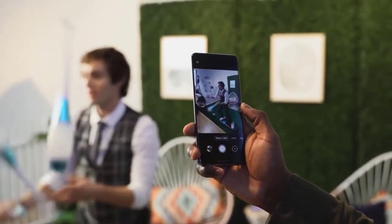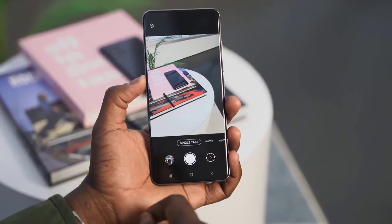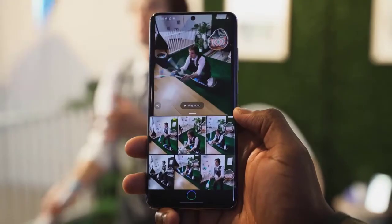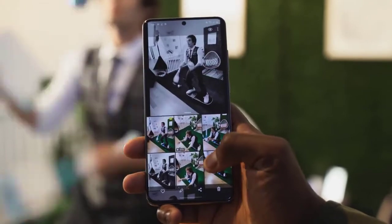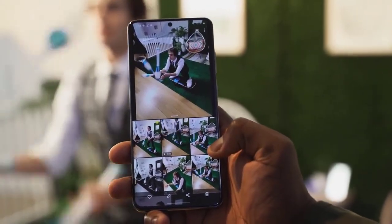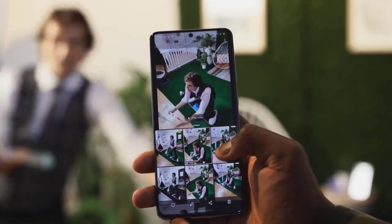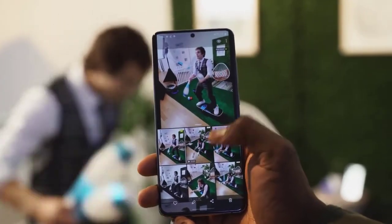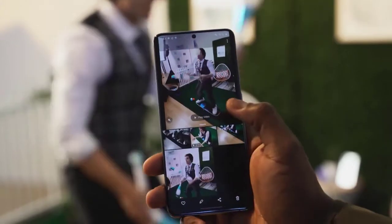Now, another cool feature is something called single take. Single take allows you to take one shot and capture photo in either ultra wide, telephoto, wide, video, basically taking shots in every single camera possibility you need. So you snap one shot, you can get a little video and an ultra wide at the same time and decide what you want to share on social media. I think that aspect is really cool.